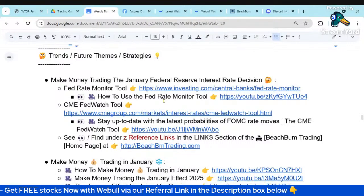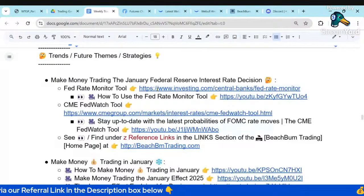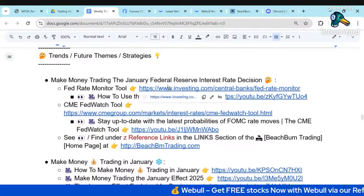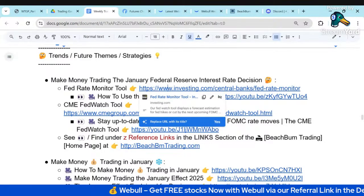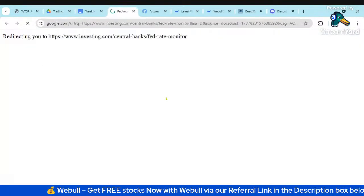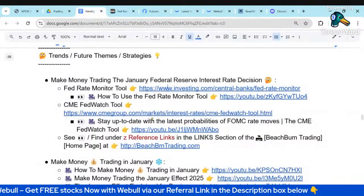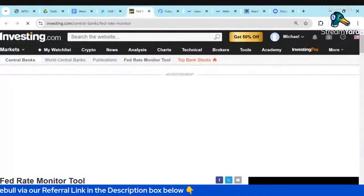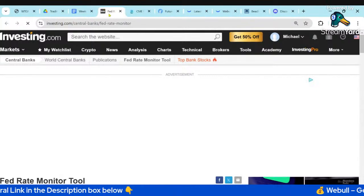At any time, if you want to see how the economic data reports are impacting the probabilities of various FOMC moves, you can access those via our links on our homepage. We'll open both of these up in a second. We'll take a look at what the probabilities say for January and also going forward.